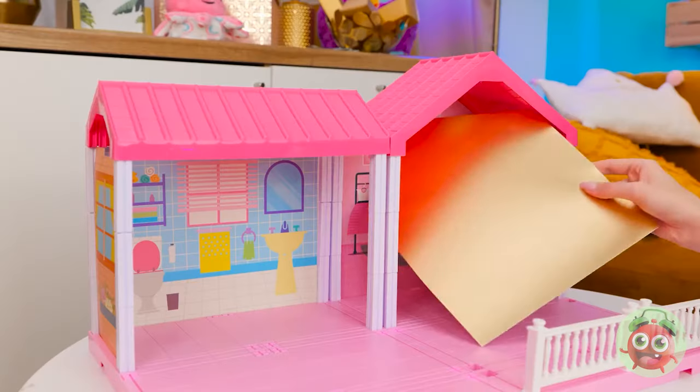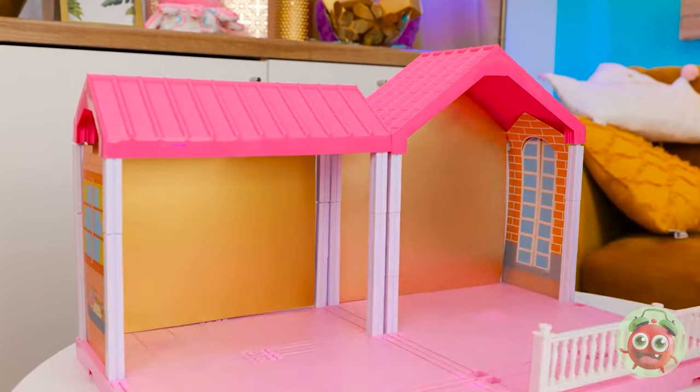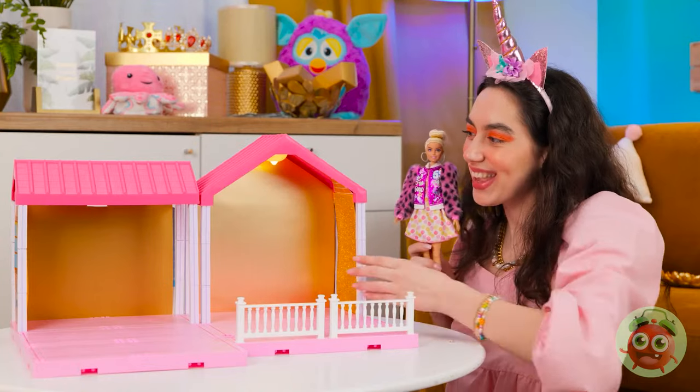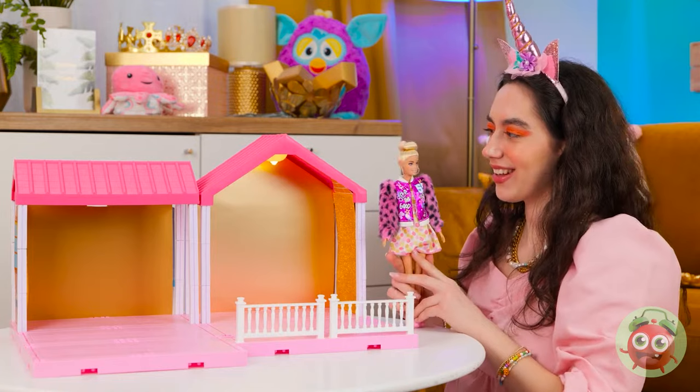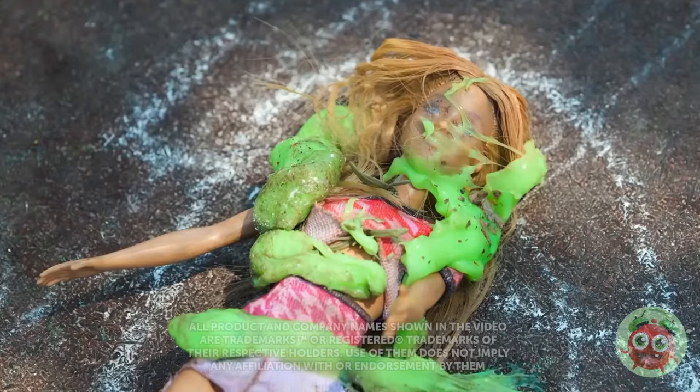It just needs some gold. I always knew you had expensive tastes. This will transform it. I'll cut the sheets to size and place them in the rooms. Okay, how's that? Oh, wow. I knew you'd like it. Huh? Oh no! I stepped on her!